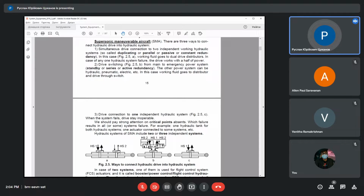It means both hydraulic systems are normally supplied to the flight control actuator and both work together in parallel. So it's the best, but it's the heaviest and the most complicated. In case of any one hydraulic system pressure drop or leakage, the actuator continues to perform all its functions only with twice less speed, because enough pressure will be provided, but total power is decreased, so with the same force the speed will be decreased. So it's possible to say that from this point of view, the first type of connection is the most reliable and desirable, but the most complicated and the heaviest.